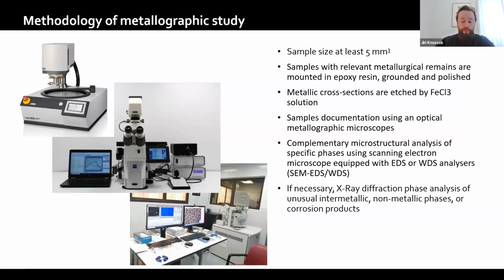Metallographic methods, or more precisely methods of microstructural analysis of metallic and related metallurgical materials, are most often used in cases where we want to learn more information about the production techniques of artifacts, their mechanical properties, or specific aspects associated with the distribution of certain metallic or non-metallic phases or corrosion phases.